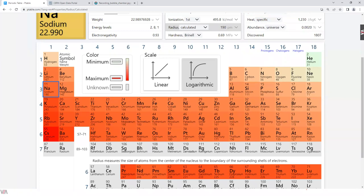More protons. And what do protons do to electrons? They pull them in, right? Electrons are attracted to protons. So if you have more protons, you're going to pull those electrons in tighter. So in the same energy level, you get smaller when you go from left to right.